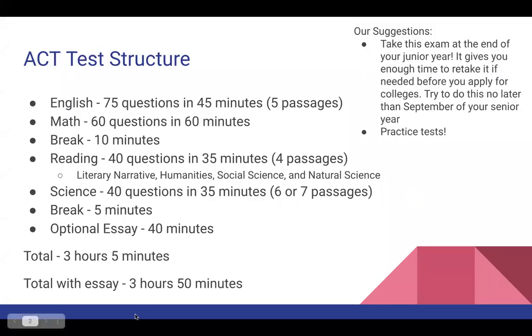All right, so first up is the ACT, and all juniors are required to take this per the district in February of their junior year. There's usually four parts, but if you did the essay, there's five. First up is the English, where there are five passages, which has 75 questions in 45 minutes. Then there's math, which is 60 questions in 60 minutes. And there's the 10-minute break, which is the longest break you'll get for this test.